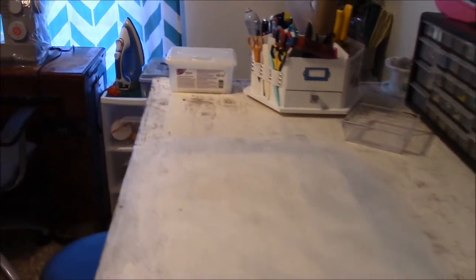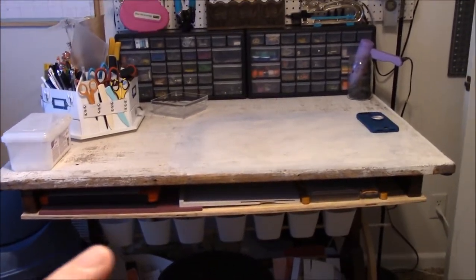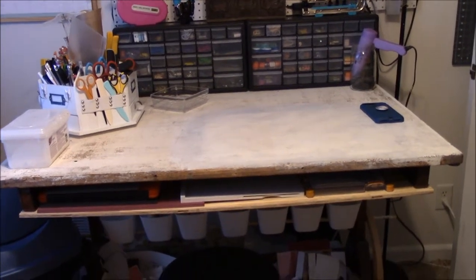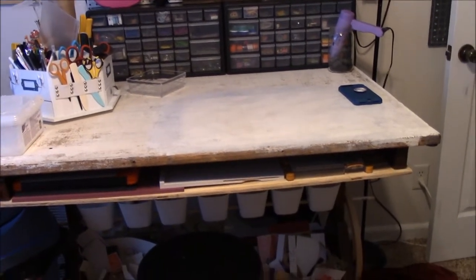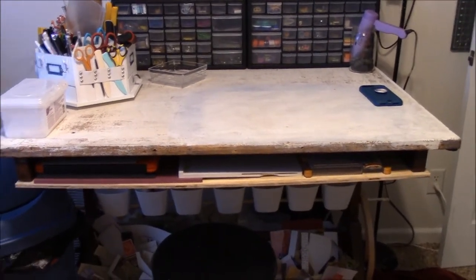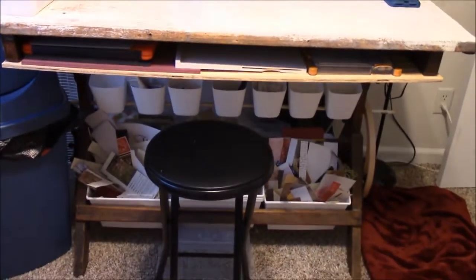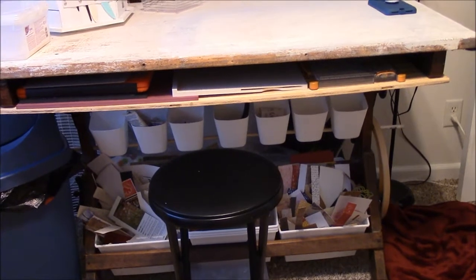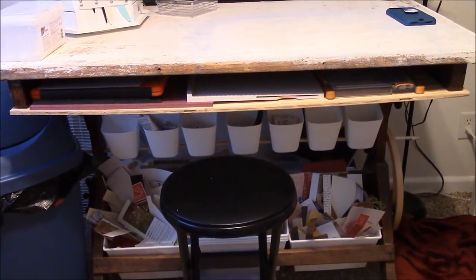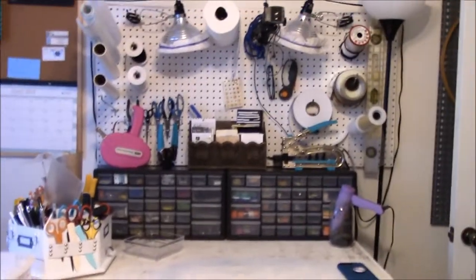But this is my craft table, or my table that I work at most often. Here I have a little shelf that I added. This is a drafting table that I got from my work. They bought a building and this was just left behind, and I asked to take it home and they said okay. Underneath it I do have a few bins. They hold scrap paper, and then I added a little wooden dowels to hold these containers. There's stuff I don't need very often, but it's convenient to have it there.